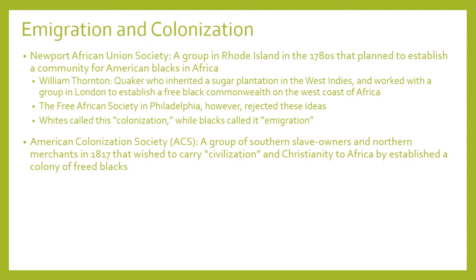So we also had the American Colonization Society. This was a largely white group, Southern slave owners, Northern merchants wanted to carry civilization and Christianity to Africa by establishing this colony of free blacks. So their goal wasn't just having a place for the disenfranchised African Americans to go, but that through this community, they'll be able to push Western ideals into Africa, because we haven't invented quinine yet, so white folk going too deep in Africa get murdered by malaria. So with this, they'd be able to push their own jingoism into the heart of Africa.